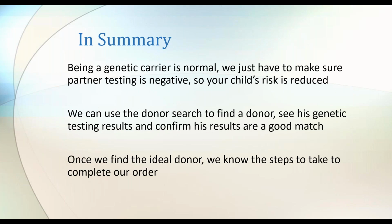So let's wrap up. Here are the main takeaways. Being a carrier is normal and a natural part of being a human being. What matters is that if one of us is a carrier, the other biological parent tests negative for that condition in order for the risks to be reduced for your child. This applies if we are carriers, or if the donor is a carrier, or if both of us are carriers, as long as it is not for the same disease.